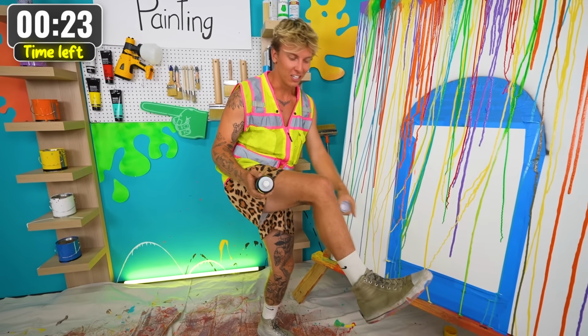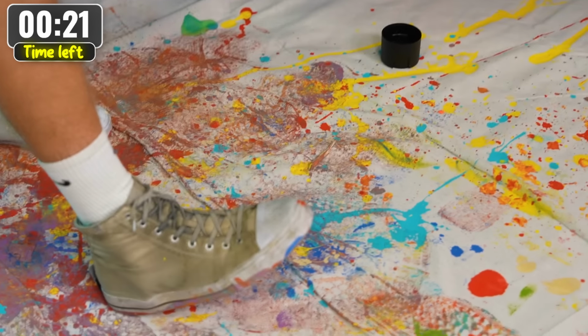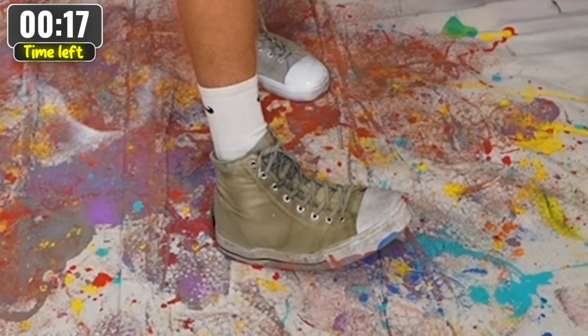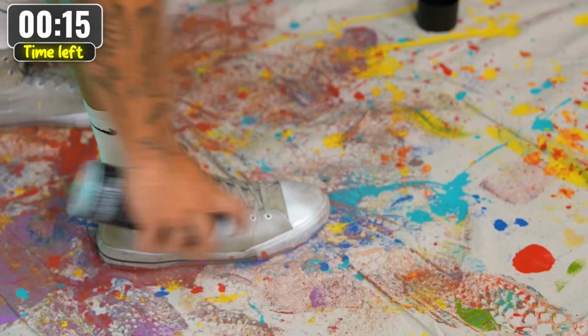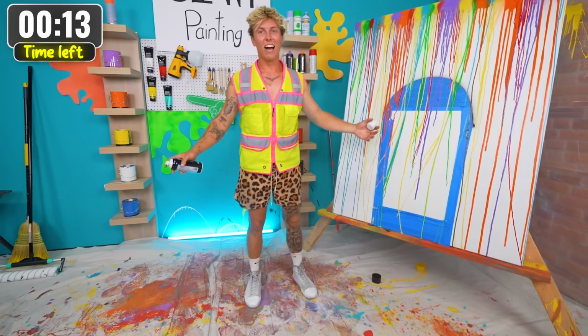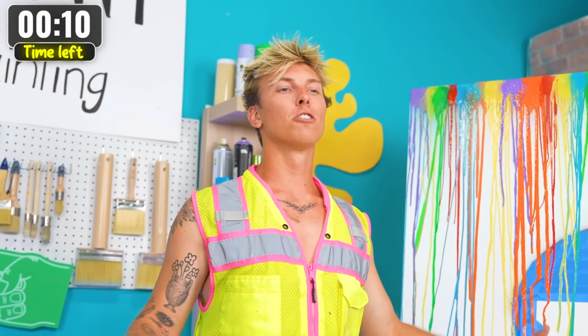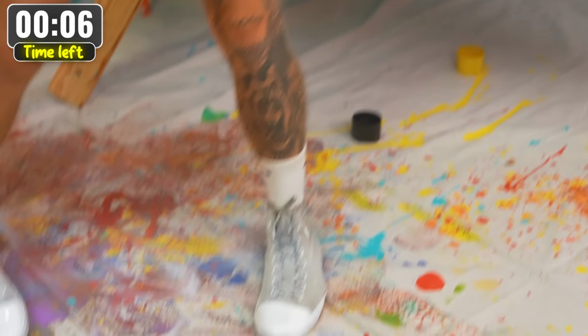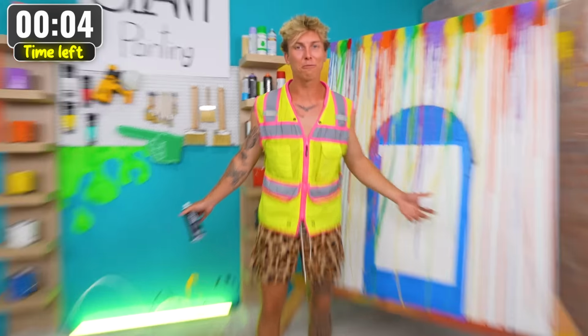My shoes! Look at my shoes, guys. They are so disgusting from all the videos. They used to be white and now they're absolutely dirty. So we're gonna make them brand new. Look at that! Now I got some brand new shoes. All those years of making videos with my dirty shoes, they're gone. Look at that. I could like resell these now.